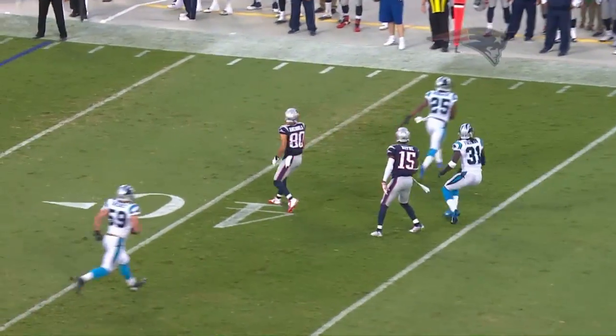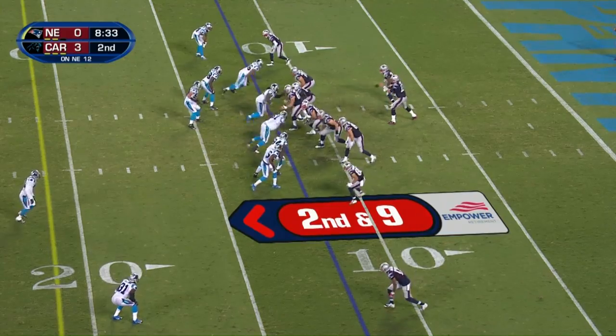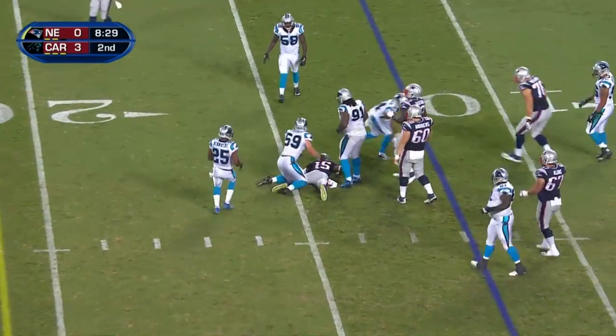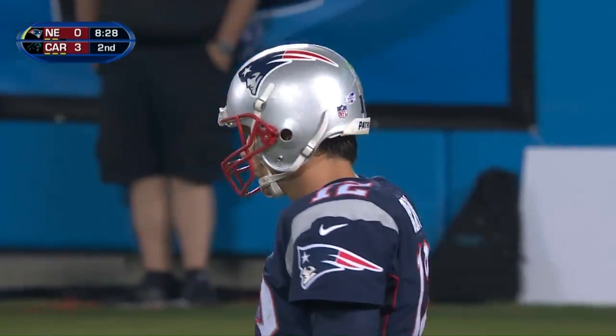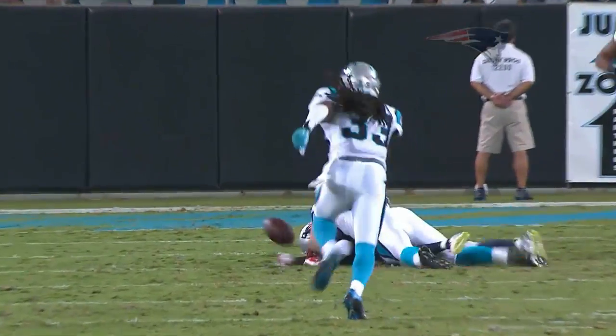Okay, I get that, but how do you know that wasn't Amendola's fault? I know Amendola knows what to do. He's been in the system for a couple of years. That's a good point. Brady looking for Wayne again. He drops the ball. He was targeted one time, one drop. He's rusty. It's all right. Good point, Willie. I'm just saying, you're right. He needs the reps.